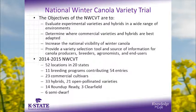One of the other major focuses of our program is coordinating the National Winter Canola Variety Trial. This is a trial that is planned in around 20 states in the U.S. And the primary objectives are to evaluate experimental varieties and hybrids in a very wide range of environments. We want to help seed suppliers and marketers determine where their commercial varieties or hybrids could be marketed in the U.S. Most states in the United States don't have their own canola variety testing program.